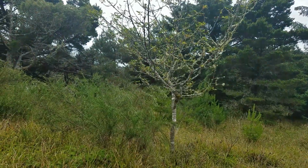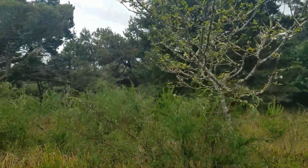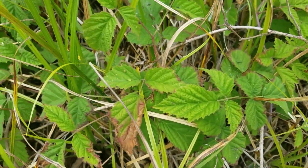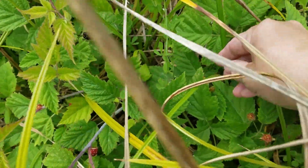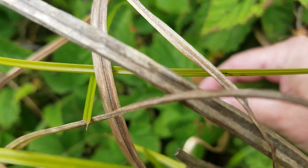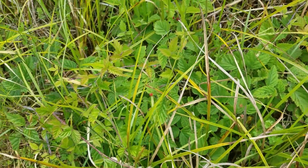There's a wild, well, I'd say it's a wild cherry tree, but probably it was planted here. So anyway, here's a cherry tree on our little walk around, and also you'll see these blackberry-like leaved berries, and these are salmon berries. See the segmented berry that is kind of pink in color, and they will turn a yellowy orange, and they're very edible.